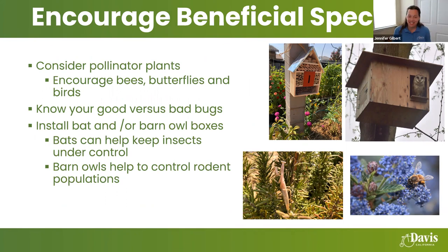Okay, so another thing to consider when you're looking at making your landscape more sustainable is to realize that we're not the only ones who are using our landscaping. There's going to be other creatures out there in your yard as well, and some of them are very beneficial. Some of them maybe not so. So knowing how to identify the good guys from the bad guys is sometimes really helpful.